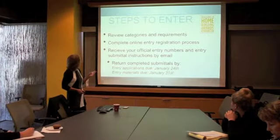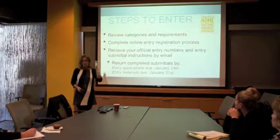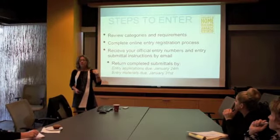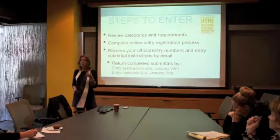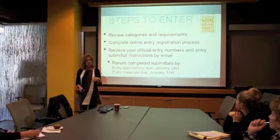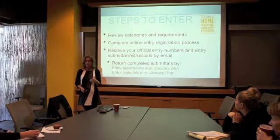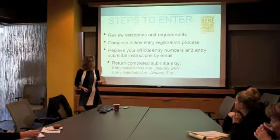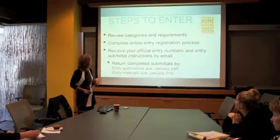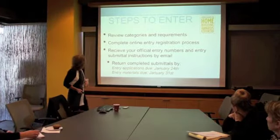To complete your entry registration process, that is where you'll submit the nomination. It basically asks you some very general information: the name of the project or the person, the location, your contact information, and, for the marketing categories, the payment. So it's very simple. Once you submit that, it's triggered into our system, and we will email you back a full email with all of the information on how to submit your entries, including all of your forms in Word format, so that you can manipulate them, save them, PDF them, and submit them. Just a reminder, the completed submittals are due by January 31st.